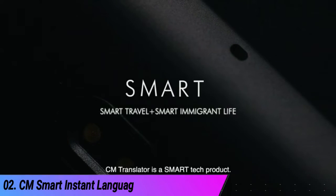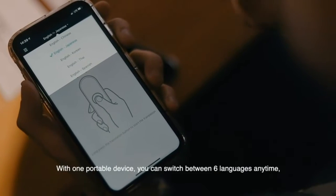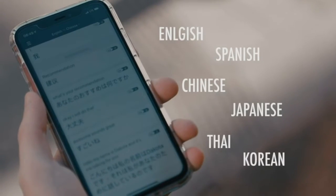CM Translator is a smart tech product. Simple, multilingual, artful design. With one portable device, you can switch between 6 languages anytime, anywhere.